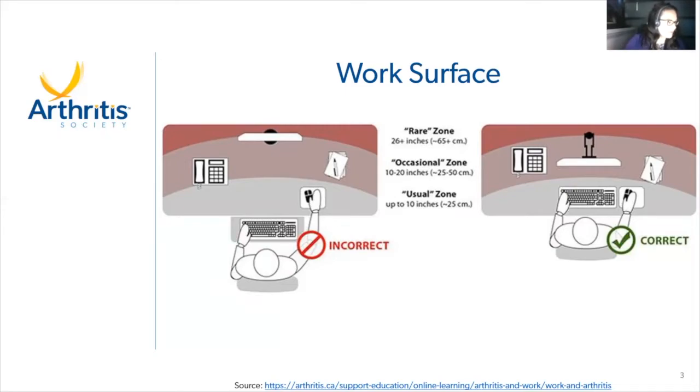In terms of laptops, laptops have notoriously bad ergonomics. If you position the keyboard in the right place, then you strain your neck looking down at the screen. So if you do use a laptop more than just occasionally, then I suggest elevating the laptop to about eye level, as discussed, and then plug in a peripheral keyboard or mouse to use instead. Another little tip would be perhaps trying to get a document holder if you're trying to read or copy at the same time as typing, and this can help with preventing repetitive neck movements.